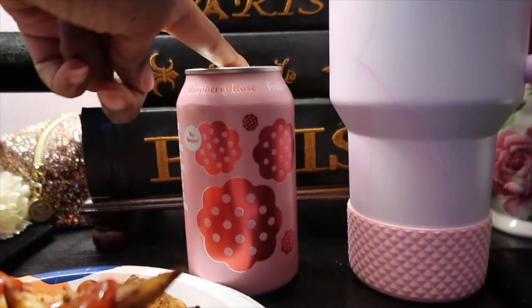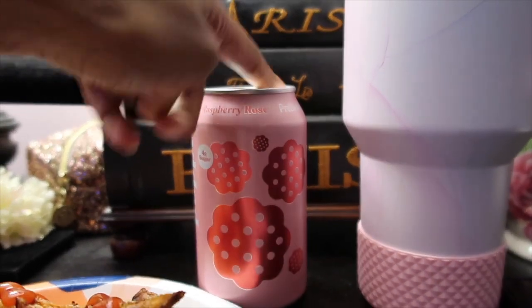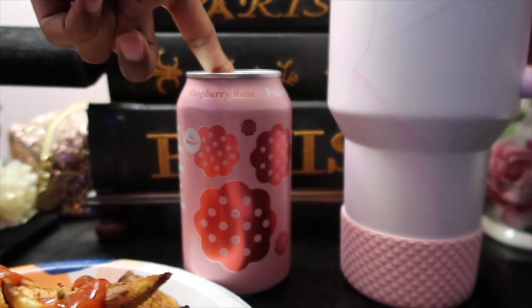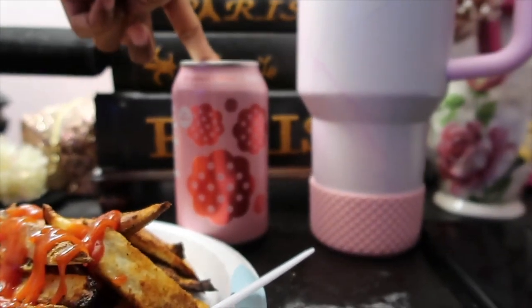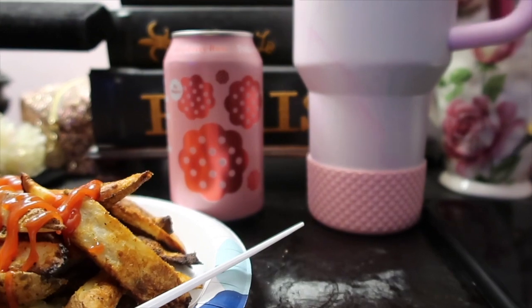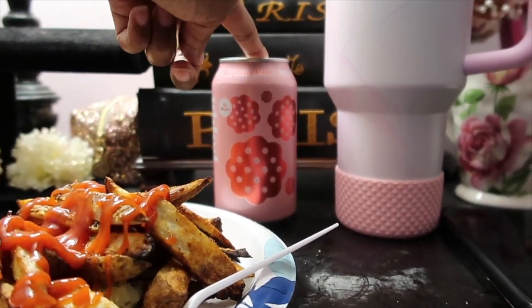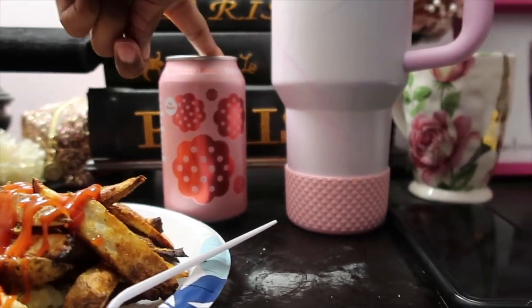And then I have a Poppi. This is my last Poppi. I need to buy more. This is the raspberry rose, and it's so freaking good. I used to be an Olipop girly, but I think I'm a Poppi girly because these are way better than Olipop, just because it doesn't mess with my stomach, if you know, you know.